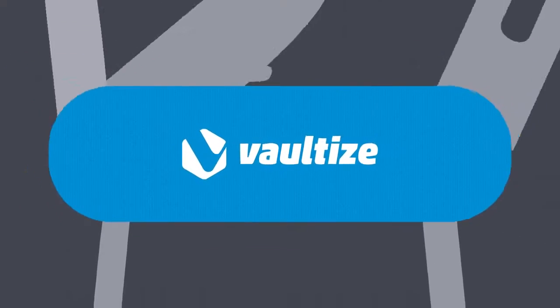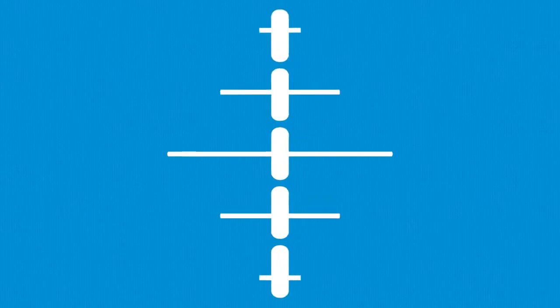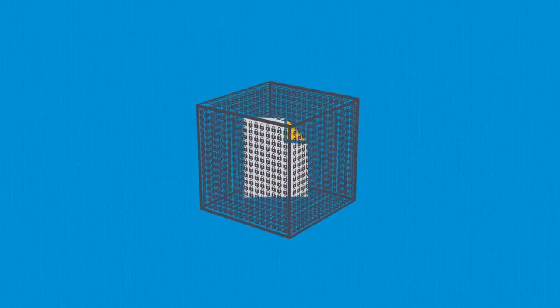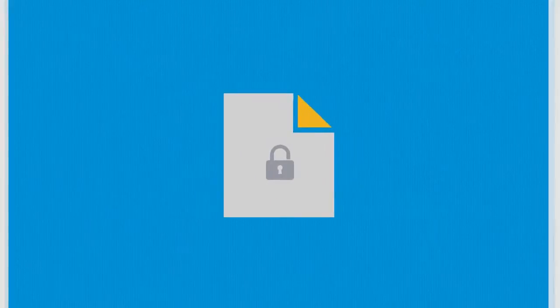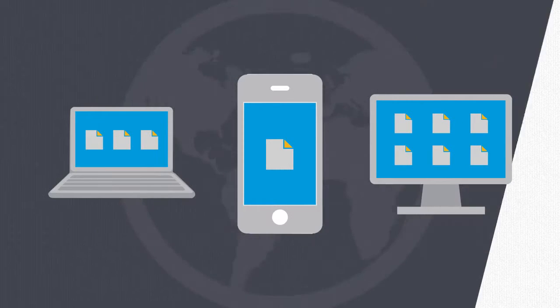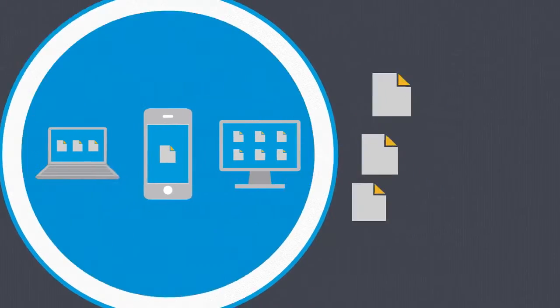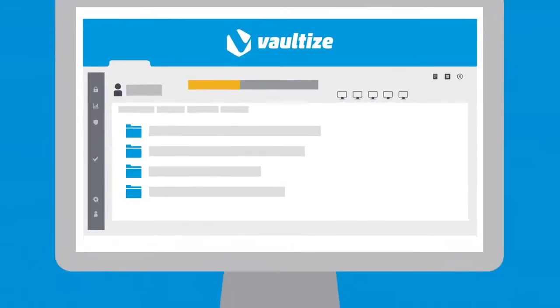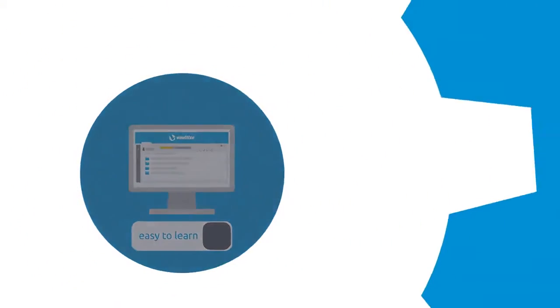Vaultize is a single platform solution that gives you total control of your critical information and an airtight security protocol using advanced DRM and 256-bit military-grade encryption. It secures files on any device, anywhere, both inside and outside your network. Vaultize resembles File Explorer-type software. It's easy to learn and is nearly transparent to users.